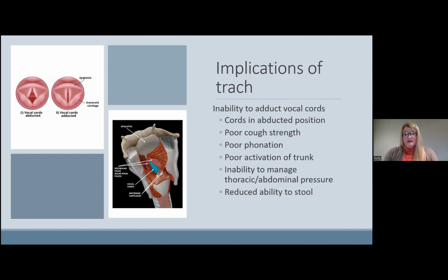So again, without the ability to adduct their vocal cords or bring them together, because the tracheostomy tube is below the level of the vocal cords, we see infants having a very poor ability to generate a cough. A very poor ability to generate phonation, so crying, cooing, and babbling. Without use of subglottic pressure or vocal cord adduction, they lose the ability to control what we call intrathoracic pressure, so the amount of pressure within their lungs.